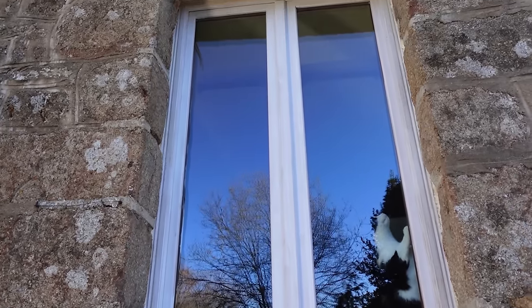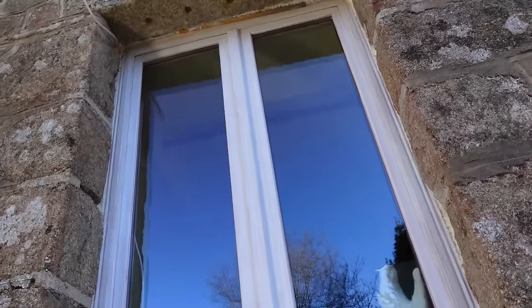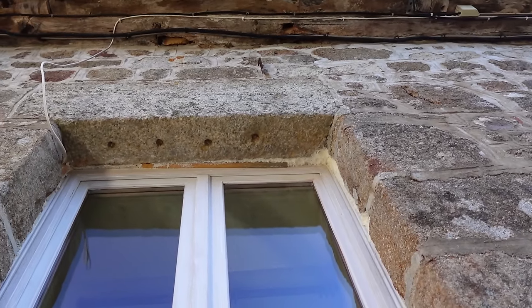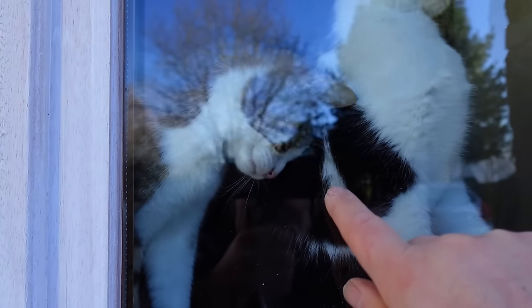So the window is in. The next stages are to seal the outside, paint it. A little bit of making good down each side. Not sure whether I'm gonna cement the top or put an extra piece of timber over that part there. Not quite sure yet. Oh, here comes Jealous. Any attention shown to one of them, he's soon to be along.